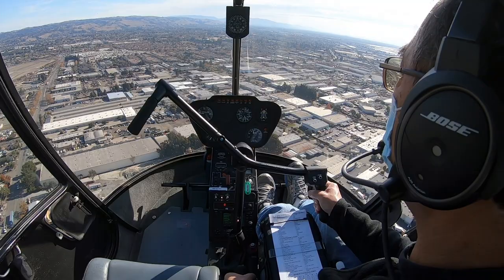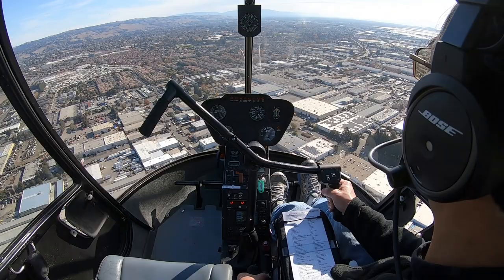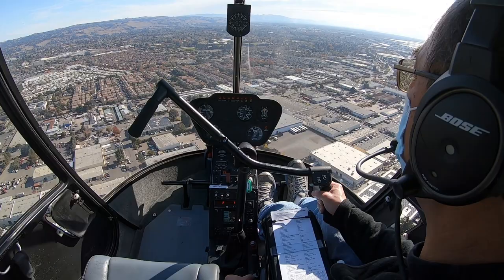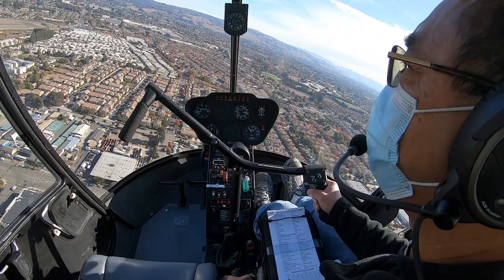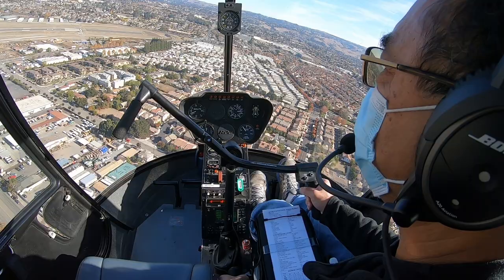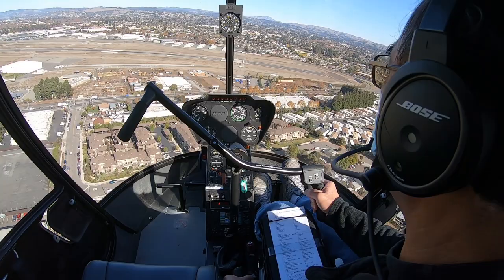Wind variable at 6. Left, center, and right, turn left. Base flight 6, make left close traffic, runway 28 left at Zulu, clear for takeoff. Left close traffic, 28 left at Zulu, clear for takeoff, base flight 6.